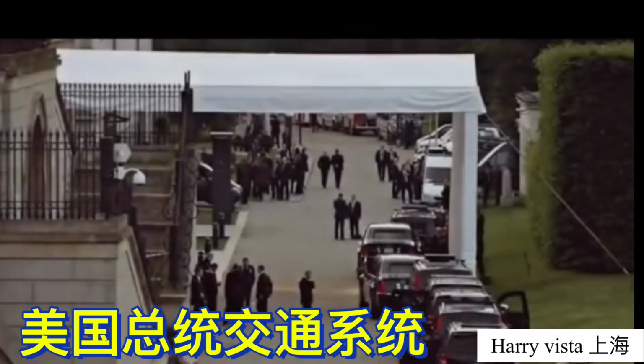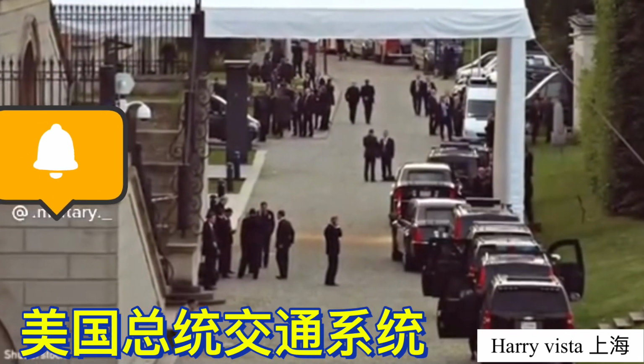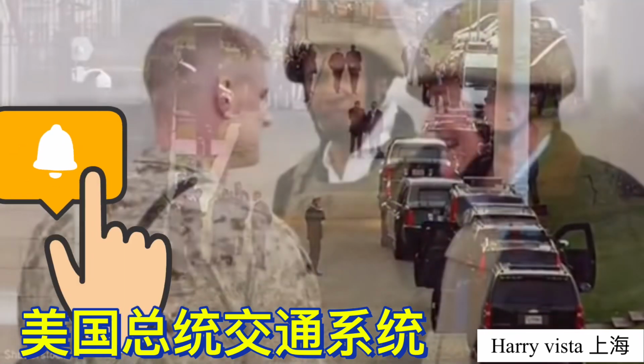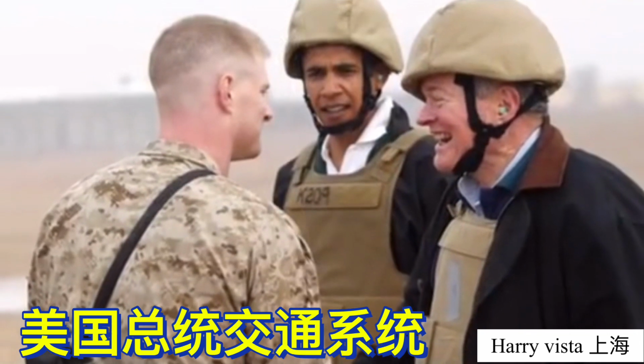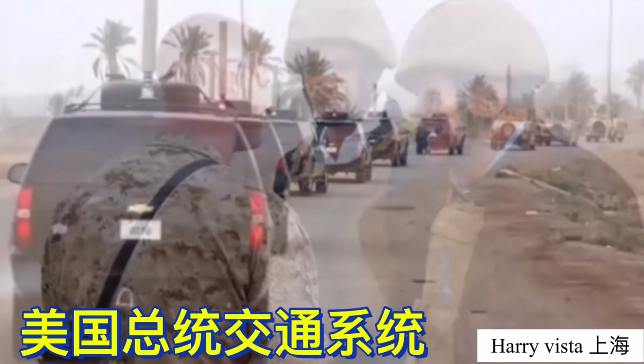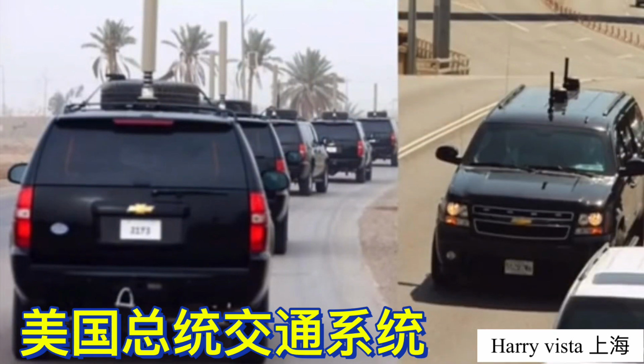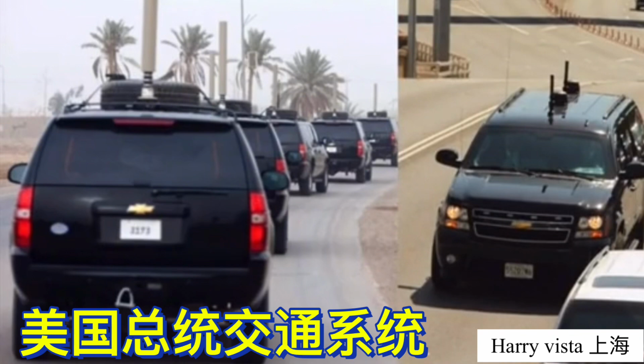It's important to note that this is just the standard motorcade configuration. It often changes based on the environment. When President Obama visited Iraq in 2009, for example, his motorcade looked like this. Military Humvees led a convoy of identical Suburbans, one of which carried the president. On top of the cars were more powerful versions of the anti-RPG antenna found on the normal electronic countermeasures Suburban.